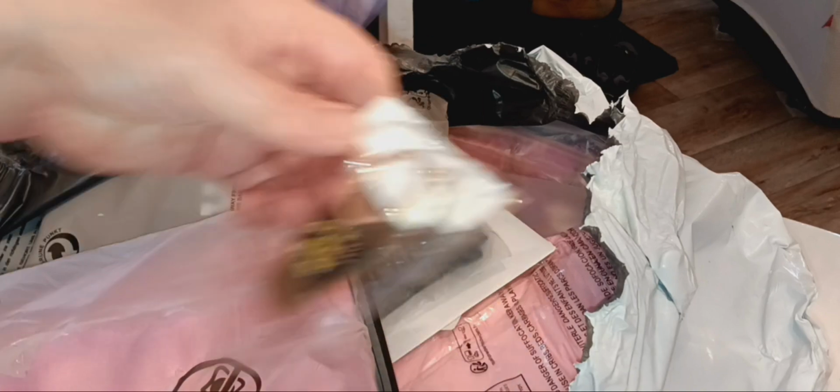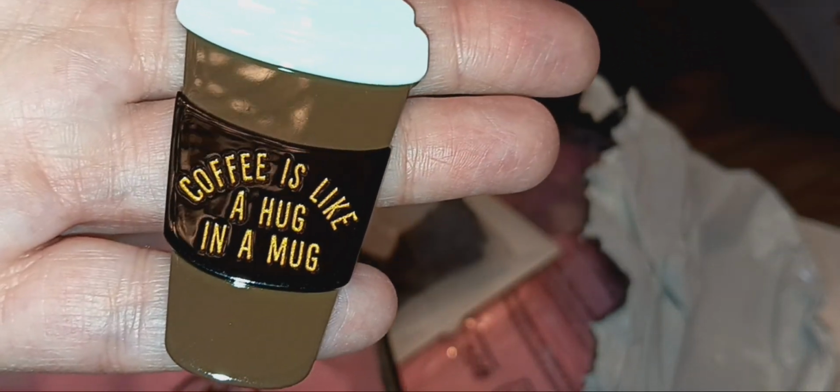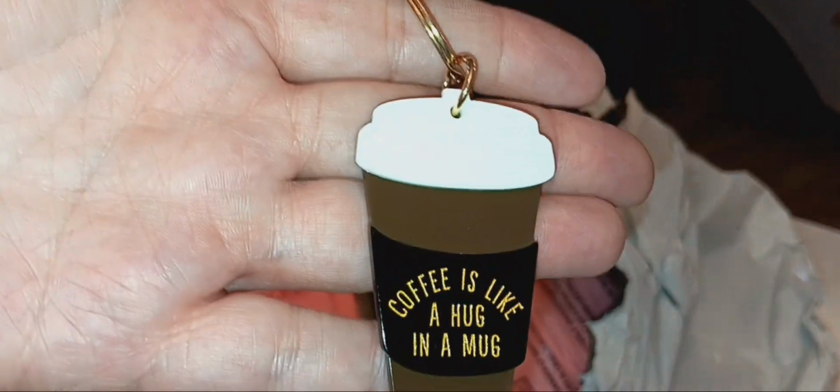What is this? It's a pink sweater. Oh my gosh, you guys. I'm putting this on my keys. Look at it. So Ellie got me a best friend, short coffee, tall coffee, like best friend keychain. And I already have that on my keys, but I'm going to put this on my other set of keys.